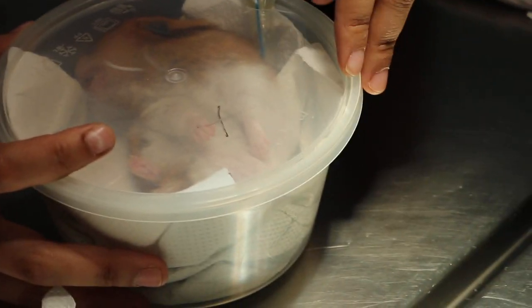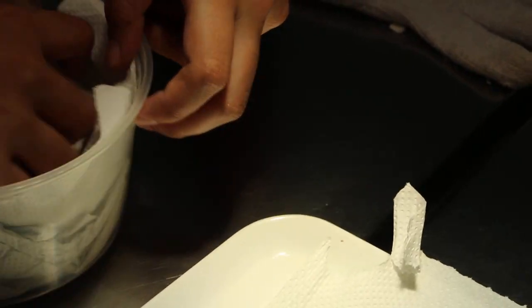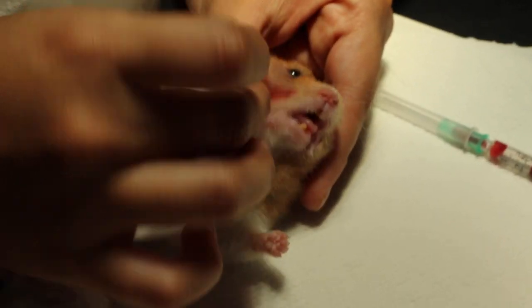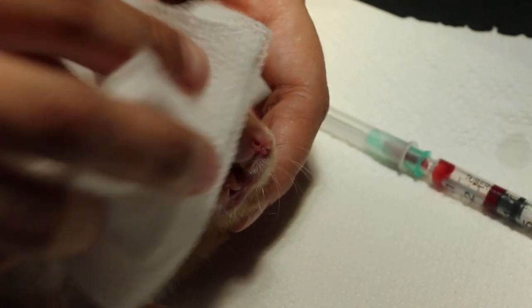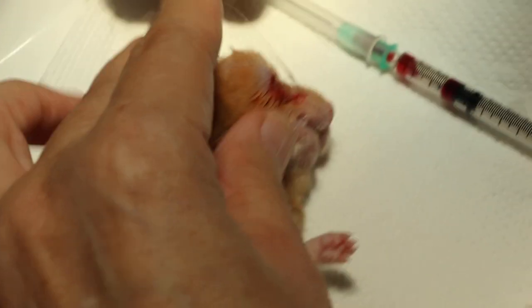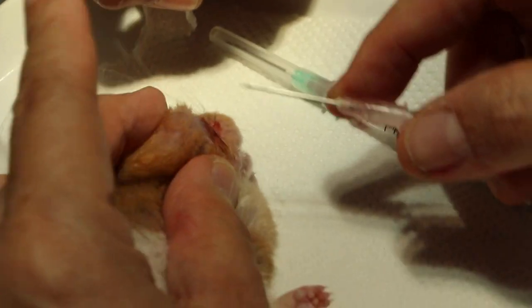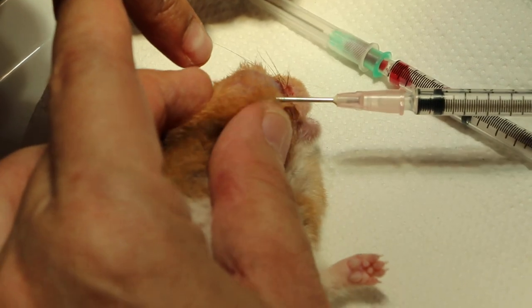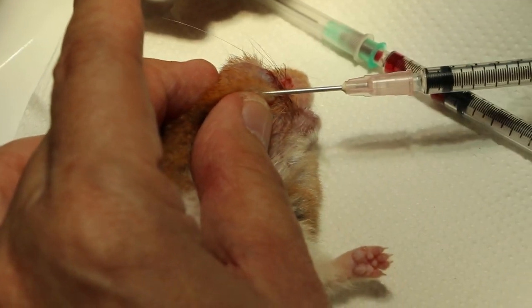I will get a big needle, ready. Normally I count to 10: 1, 2, 3, 4, 5, 6, 7, 8, 9, 10, and then I just finish it. Okay, you got it. Quickly position for me to cut. Position it. Now the best is to go ventrally.